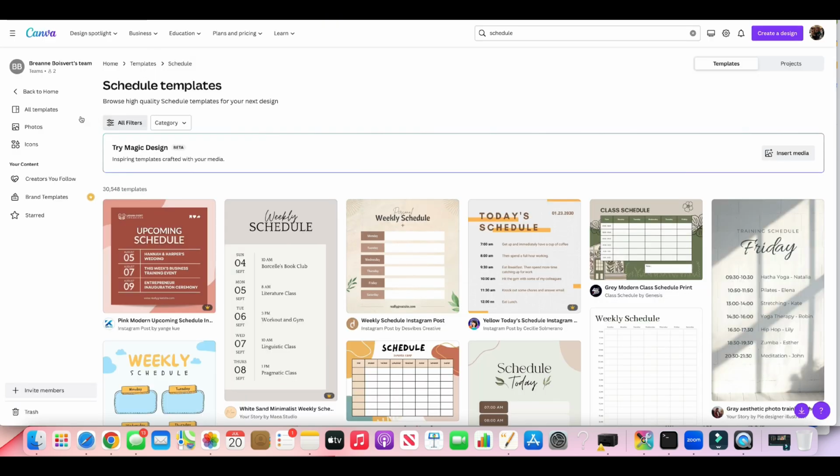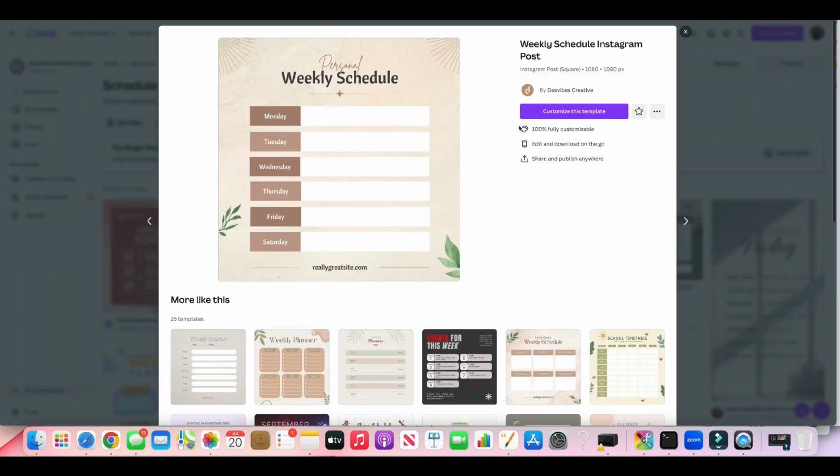So how did I create this? On Canva, what I did is search for templates. Now I knew I was doing a schedule, so I went ahead and just typed in schedule here at the top under templates, and these are the ones that popped up. Anything that has this little crown is a pro, so you have to be a pro member to use those. But as you can see, this is the template that I use. You don't have to be a pro. This one is completely free to use. So click on it, then you're going to click customize this template.